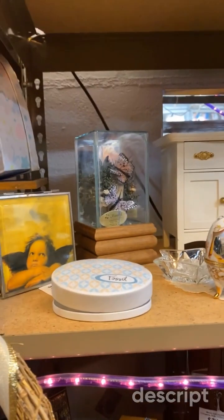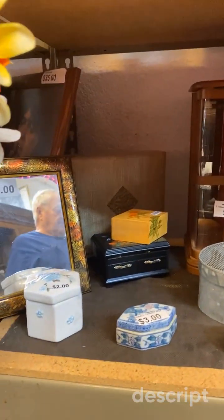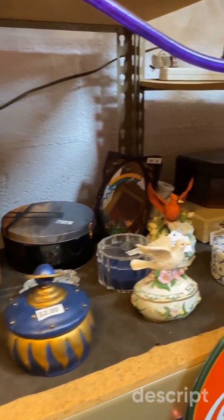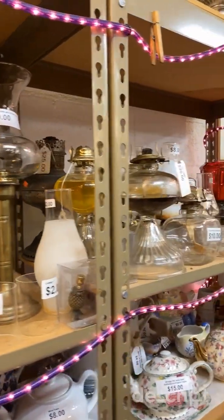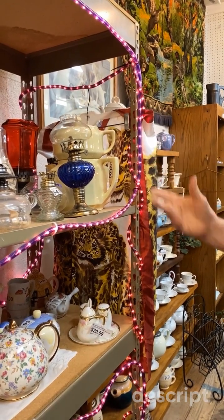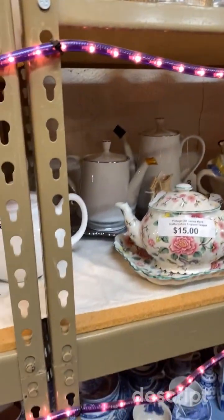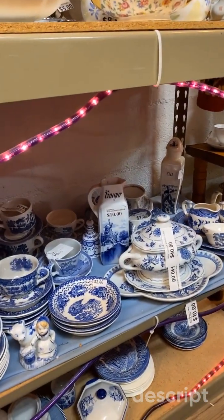Down here we have more jewelry boxes and just regular collectibles. And then we get into our lamp area with the oil lamps, and there are some really antique items here. I think this is the original Folgers coffee pot, and it's probably out of the 30s. Down below we have a lot of teapots, and then we got the blue dishes.